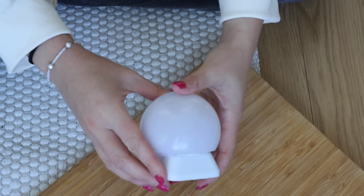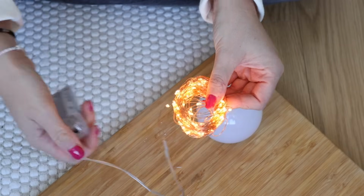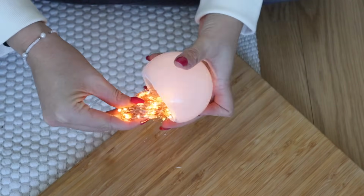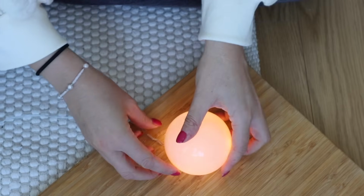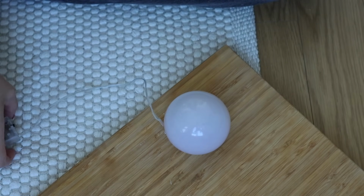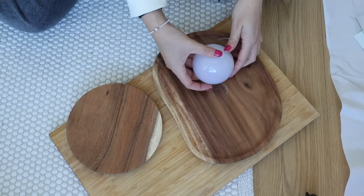I was hoping this would fit on top of this puck light that was remote controlled because I didn't want anything with a cable, but it didn't. It's okay though, because I ended up using this string of lights, which gave the light a nice warm orangey glow. So, you know, I can deal with the fact that it has a little string hanging down. But if you can find a puck light to fit, even better.